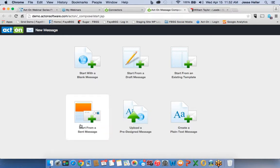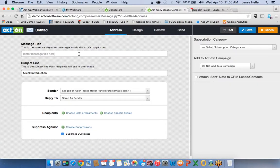You get templates out of the box. Or if you already have templates, you can upload them using HTML. Or start with a blank message. You enter your message title, subject line, and a quick intro. Who is it going to come from?